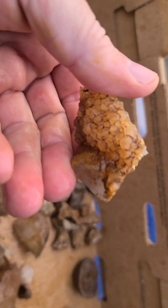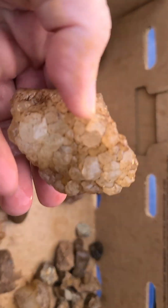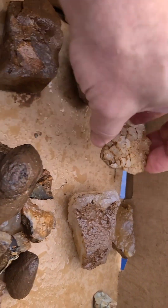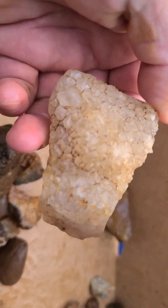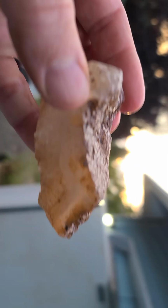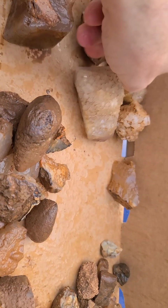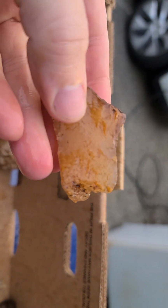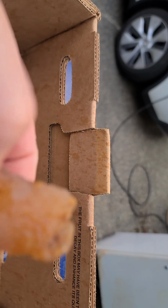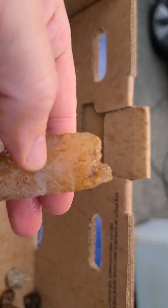This is the stuff I got. Nick has other stuff. So this section here is all the crystal-y pieces, just washed off with a sprayer hose. The sun is already setting, so not much light to shine through. This one's interesting because it's kind of orangish yellow, and it's got a little bit of crystals on the head here.